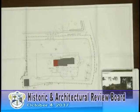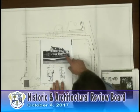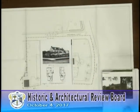In your packet, you'll see a photograph from 1911 from the Western architect. At that corner here we can see that there is no bow window. There's one now that we would like to remove with your approval.